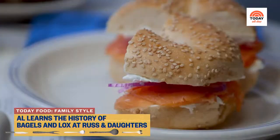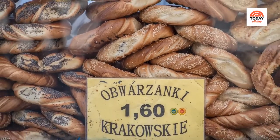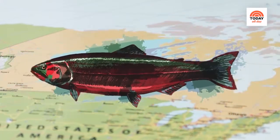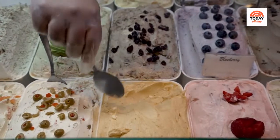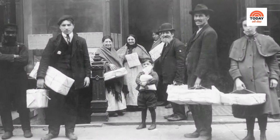But who was the first person to put lox on a bagel? So no one really knows how bagels, lox, and cream cheese all came together. We know that bagels come from Eastern Europe. We know that lox comes basically from Nova Scotia, kind of. We know that cream cheese is an American food. But what we know is that these things come together as part of a compromise between different generations of American Jews.